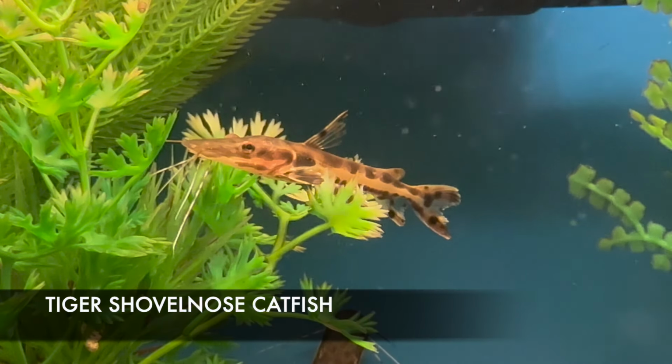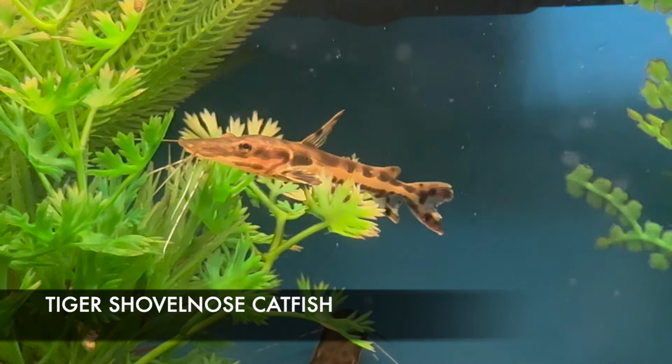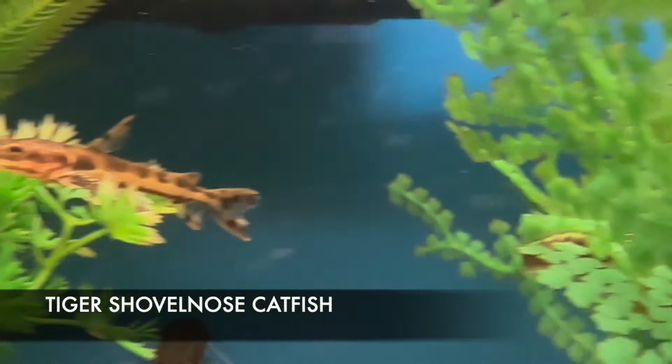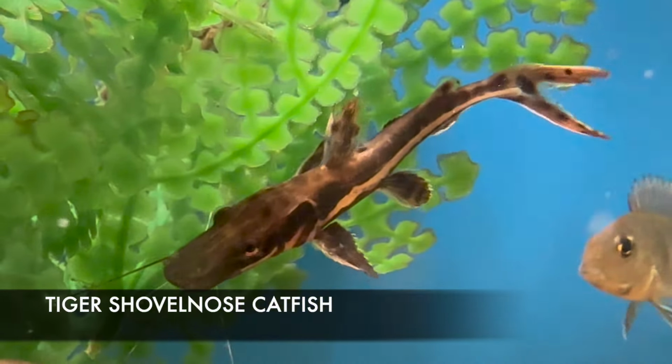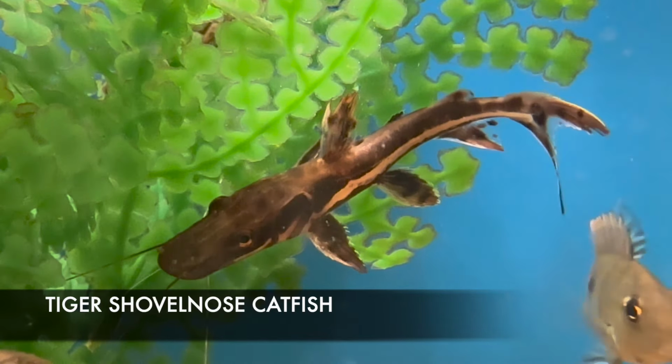Here we have a tiger shovel-nosed catfish. Tiger shovel-nose are ambush predators as well. Get much larger than the Lima shovel-nose. These guys can usually reach up to about 3 feet in length.